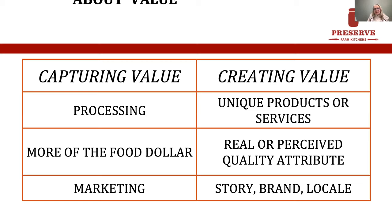But then there's creating value. And this goes back to John Eichard's statement. What are the unique products or services? What are the real or perceived attributes of that product or service? And what's your story? What's your brand? How does that fit in to what you are trying to establish? I really encourage you to think about those things. And I haven't met a farmer yet who isn't unique in some way. So I hope that you'll do that.